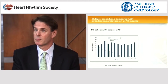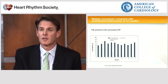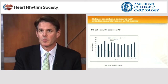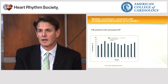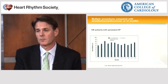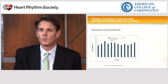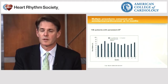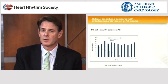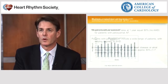If we look at patients with persistent AFib like my own, who have failed antiarrhythmic drugs, in this case patients who failed amiodarone, the black bars represent ablation success, and the white bars represent continued antiarrhythmic drugs and cardioversions. There's really no contest. Just like Roy showed with the cryoablation data, once you've failed a drug, it's probably not going to maintain sinus rhythm in the future with more drugs.